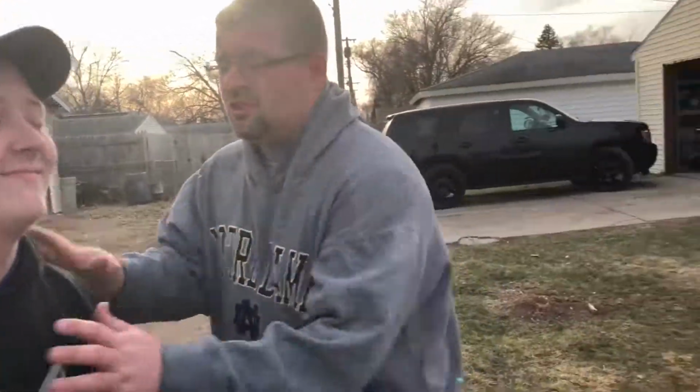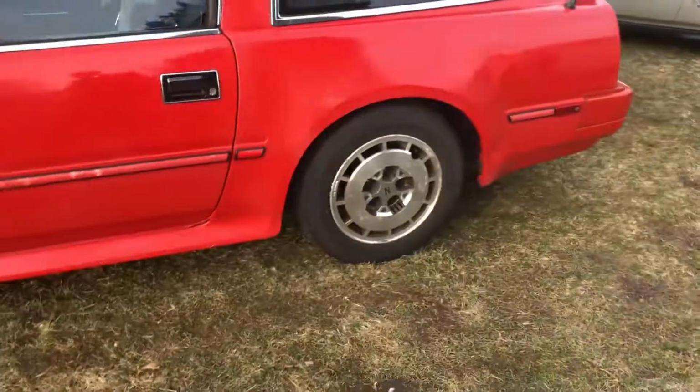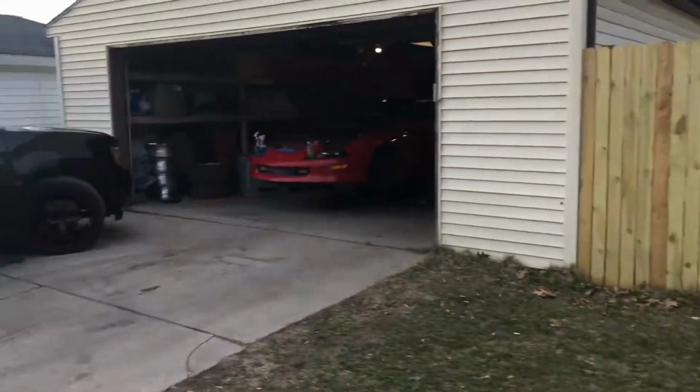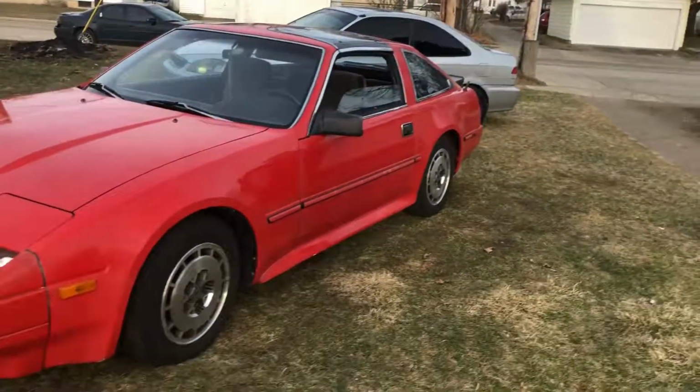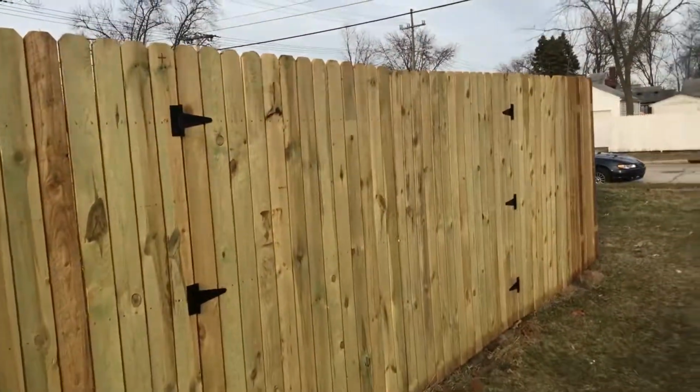Future plans coming soon. Let's get the poor car and everything off the other car. Shit's coming along good. We're gonna be doing car things here soon. Winter is pretty much done. Oh, got the fence up, by the way. I didn't know if I posted that in the last video.